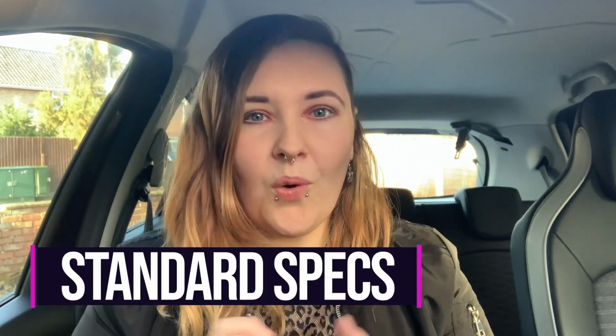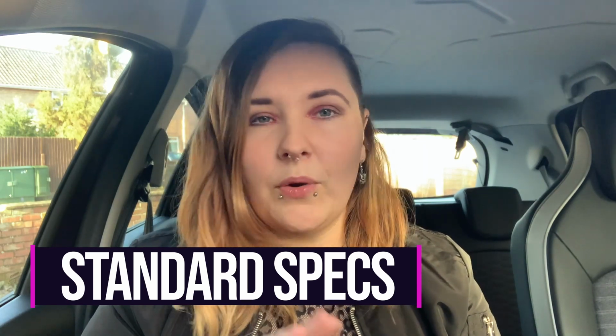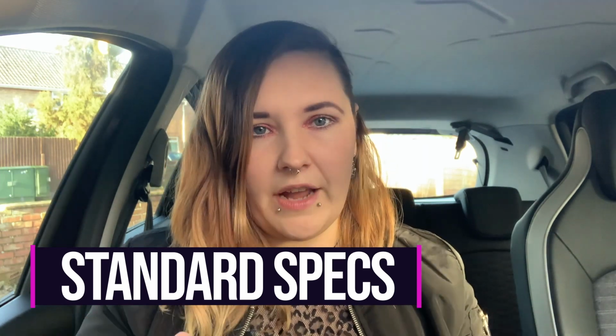So this particular version of the Zoe is the ZE50, which is the brand new one. It's the R135, so slightly more powerful, GT-Line. Now the GT-Line is, I guess, the top spec trim. So I'm just going to run you through a few details of what that means in terms of features and equipment and everything that comes standard on that trim.